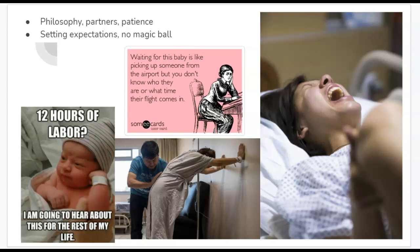Generally, for first-time mothers, it takes a minute to figure out how to push the baby out. For mothers who have done it many times, they know exactly what to do, and there's not much that you need to coach them on, okay? So it's very important that you set up expectations with your patient. Be proactive in your communication. Ask them about their thoughts around labor. How long do you think this is going to take? And then you provide that education to support them in understanding what to expect.